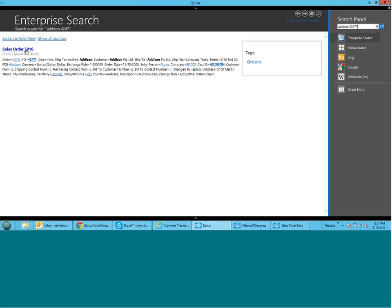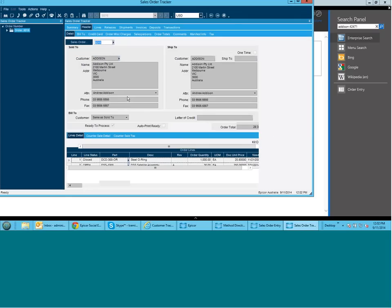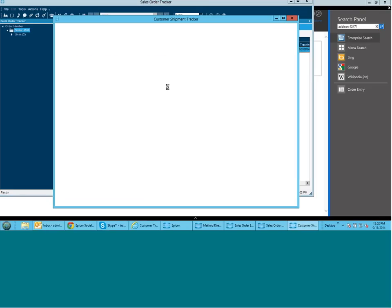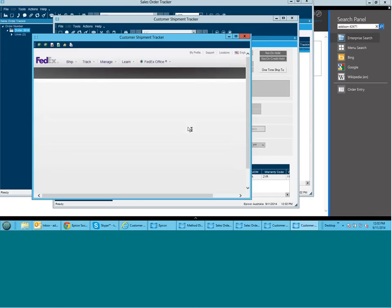So I can see some of the order details. What I would probably want to do is investigate that, and I can right-click and launch, let's say, the sales order tracker, which gives me further information about sales order 5016. So any questions they might have about the particular sales order, I'm able to view. If I went to the Shipments tab, I can see that the order has in fact been shipped, with details of when it was shipped and so forth. If I wanted to, I could drill all the way down to the shipment details. So for that particular order, it has been shipped via FedEx, and I've got a tracking number there which I could launch to view the status of that delivery.